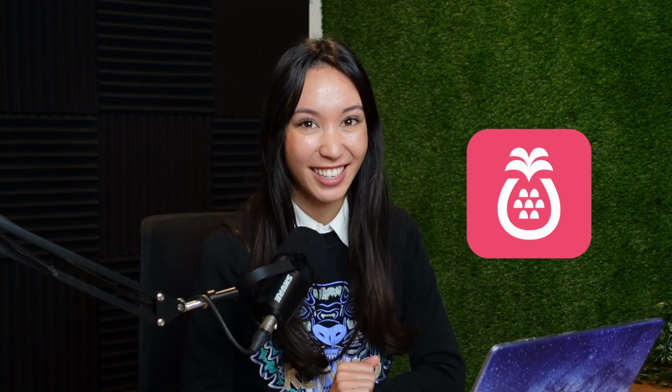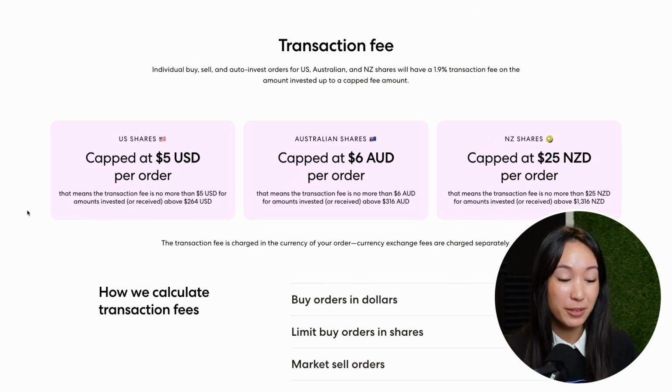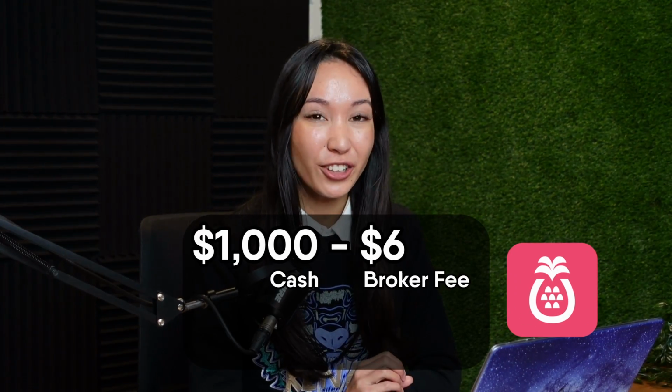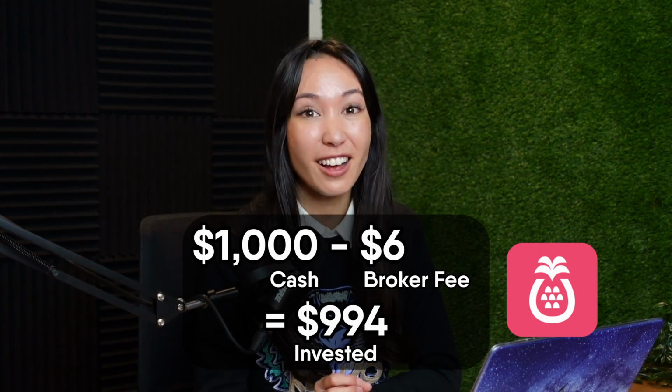The next investing app we'll be looking at is Sharesies. Sharesies charges a 1.9% transaction fee, which is capped at $5 per order, $6 per order, or 25 New Zealand dollars per order. And these fees all depend on which stock market you're investing in, which means that if you have $1,000 to invest with Sharesies, then $994 would be invested after fees.